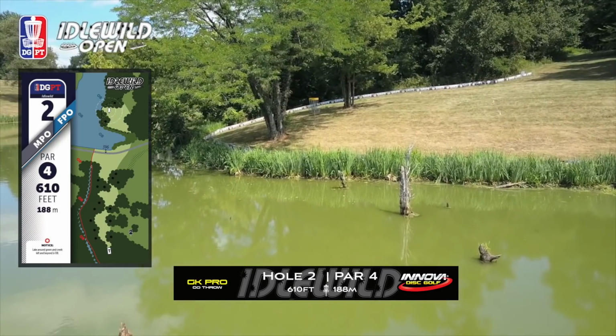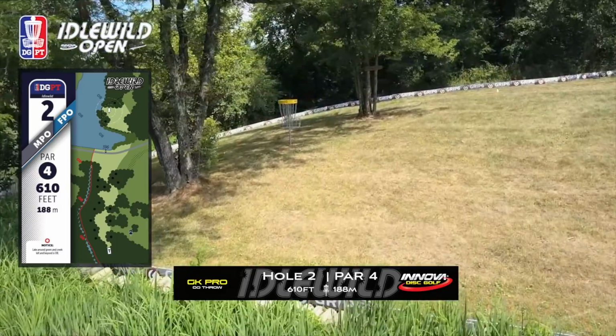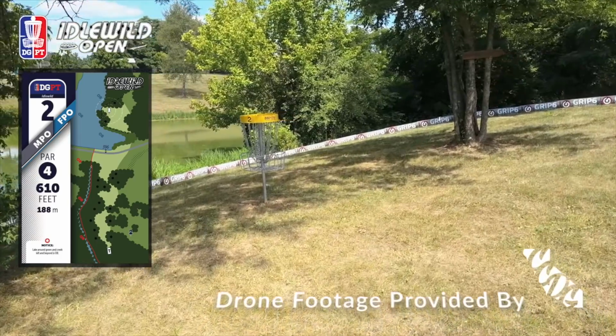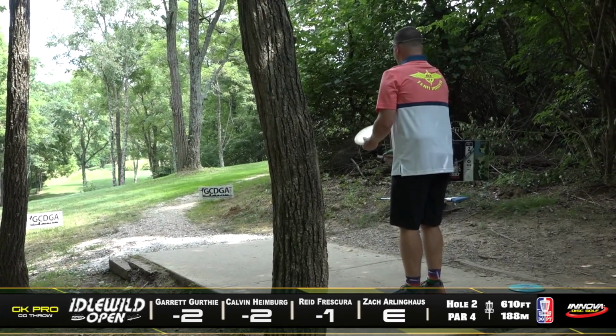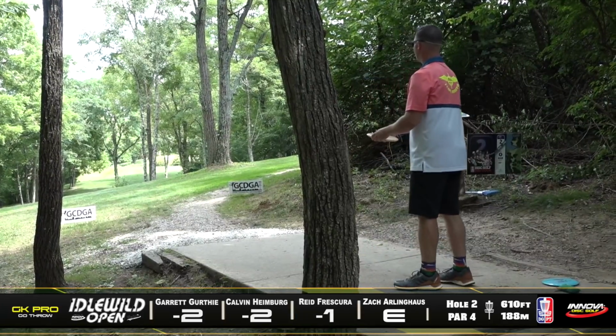It used to be right here in the placement that we are flying up to, and they have pushed this one back a good 120 feet. It's pretty guarded, and it makes for an interesting par 4. Yeah, for those of you that were watching last year's coverage, I believe that the change in this hole really puts a little bit more stress on the tee shot.